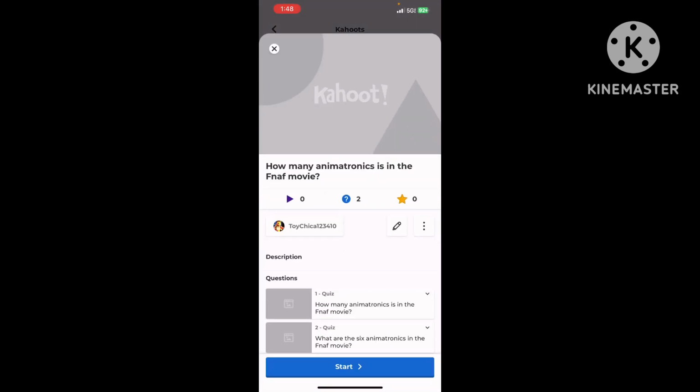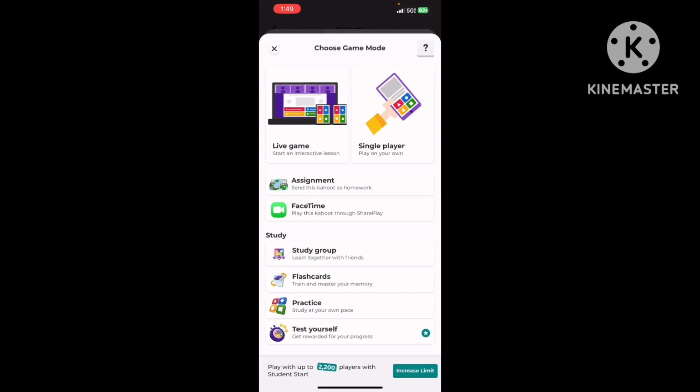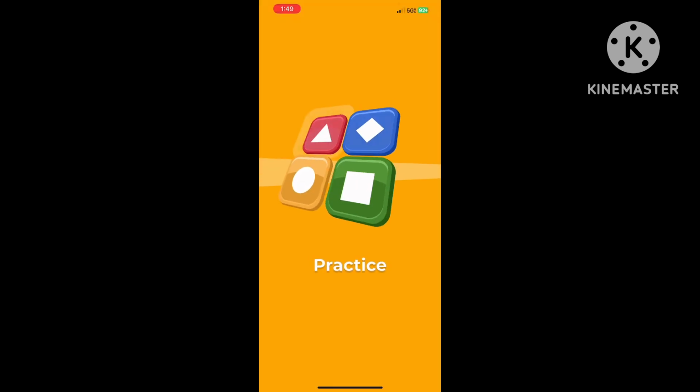Okay, and anyway, this one has no pictures, and there are no hints this time. So let's just get started and practice. Wait, whoa. I like to go practice mode. Wait, what is this? Assigned? Or assignment? Send this Kahoot as homework, play this Kahoot through PlayShare, study group, learn together with friends, flashcards, train and master your memory, practice, study at your own pace, and test yourself. Okay, I'm going to practice, by the way.